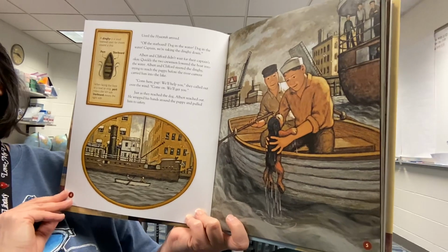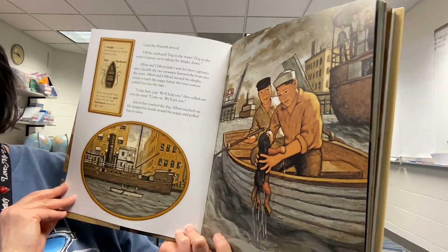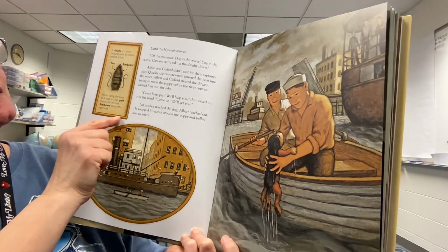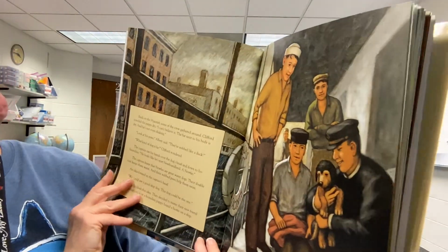Now, one of the things I really enjoy about this book is that there's lots of interesting vocabulary having to do with working on a ship. And maybe you know that vocabulary or you don't, but this book does a really good job of giving you clues about those vocabulary words along the way of the story.